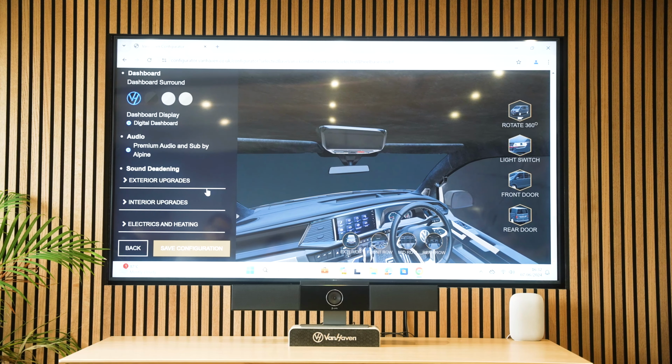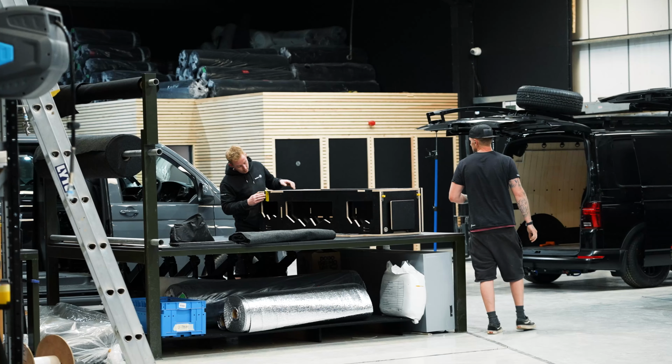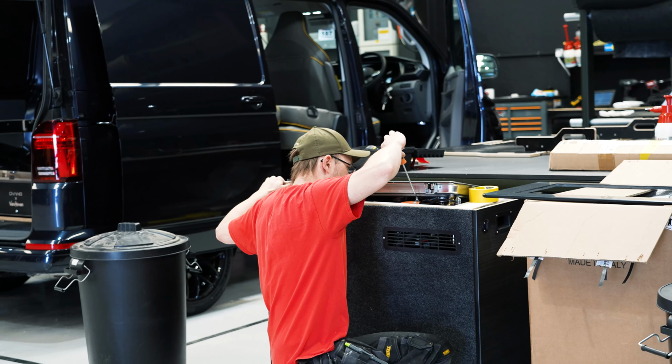So there's only so much we can do on here. This gives you a good idea of the look and the feel and the visuals of the van. You can get your main options done through the configurator. But if you want to do something really bespoke, we can go through what we call VSO. VSO is Van Haven Special Order, and that means you can do whatever you want.